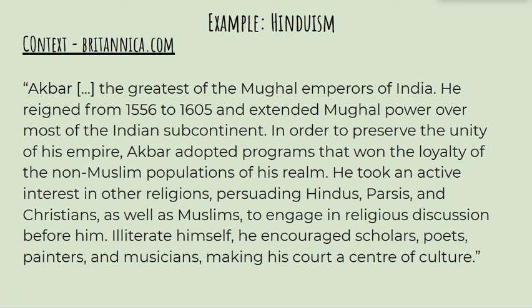Here's a bit more information about a Mughal emperor of India. Akbar, the greatest of the Mughal emperors of India. He reigned from 1556 to 1605 and extended Mughal power over most of the Indian subcontinent. In order to preserve the unity of his empire, Akbar adopted programs that won the loyalty of the non-Muslim populations of his realm. He took an active interest in other religions, persuading Hindus, Parsis, and Christians, as well as Muslims, to engage in religious discussion before him. Illiterate himself, he encouraged scholars, poets, painters, and musicians, making his court a center of culture.